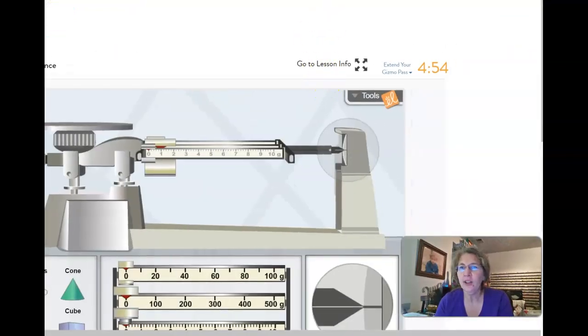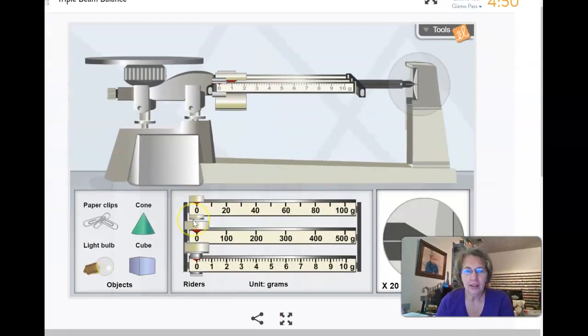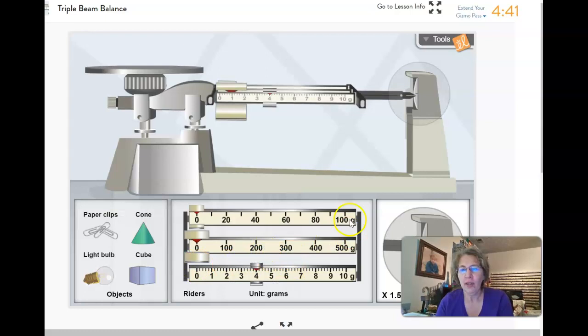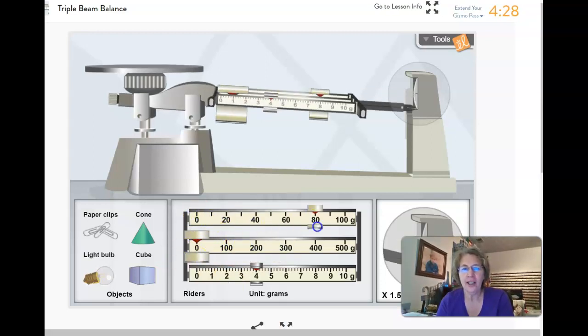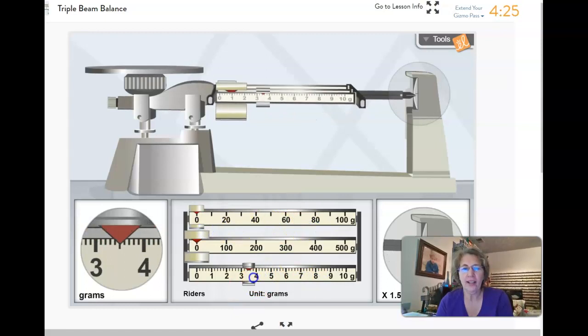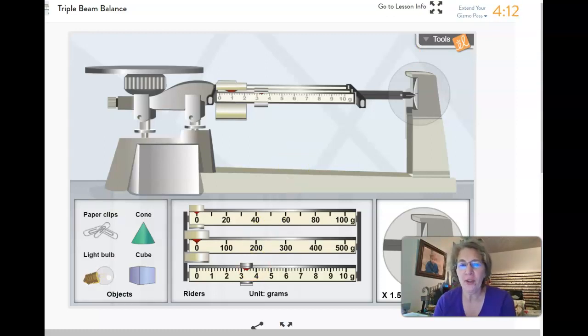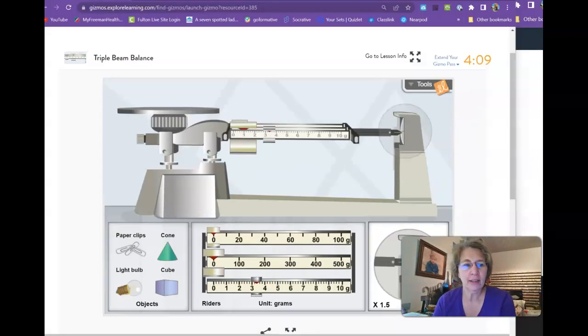And so here you have the interactive part. And you can put objects on the balance. You can move the sliders. Over here, it's going to blow up this area of the triple beam balance for you. And so you will move the sliders. You got the 100 slider, you got the 10 slider, and the 1 slider. And again, the gizmo will tell you what to do. It'll say, put the red object on the pan, move the slider, and so on. Okay, so that's the should do. And you'll have a worksheet that goes along with it. It'll be in your Unit 0 packet.